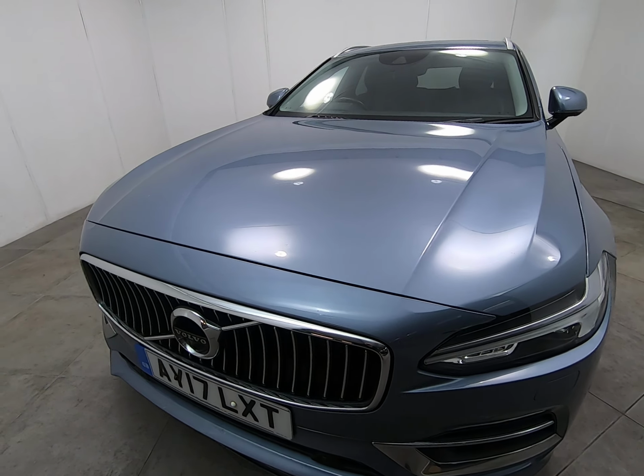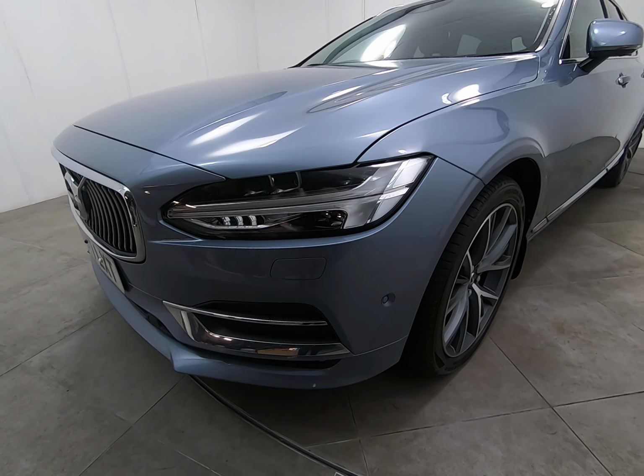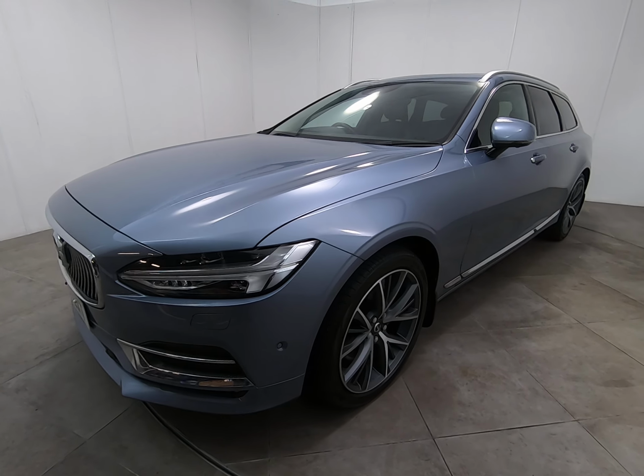Just starting with the front of the car, I'll get as close as I can so you can see there's no stone chips of any note. As I get very close to the edge of the bonnet, front of the bumper, the only thing you can see is a couple of little minute stone chips. Just put my fingernail next to a couple of them so you can see how insignificant they are. As to be expected, and certainly nothing more than that. As I said, have to be really close to even notice them at all. Certainly no scuffs or marks to any of the bumper corners.